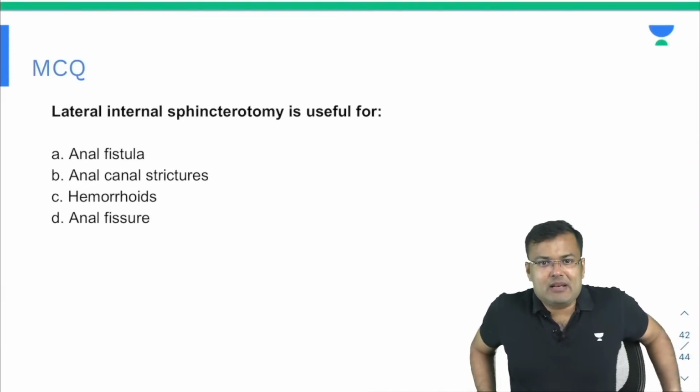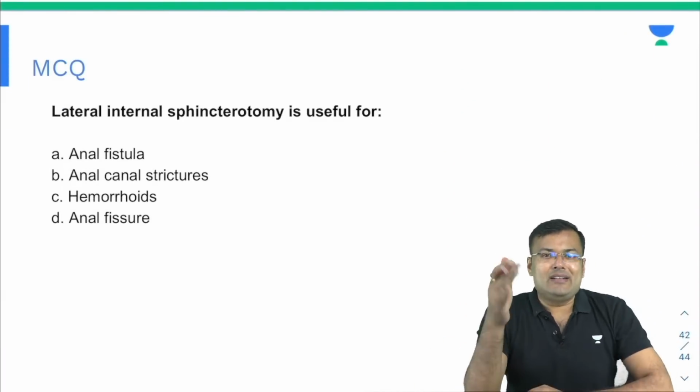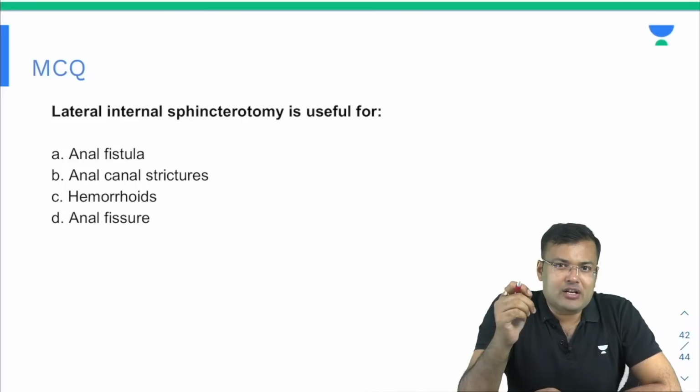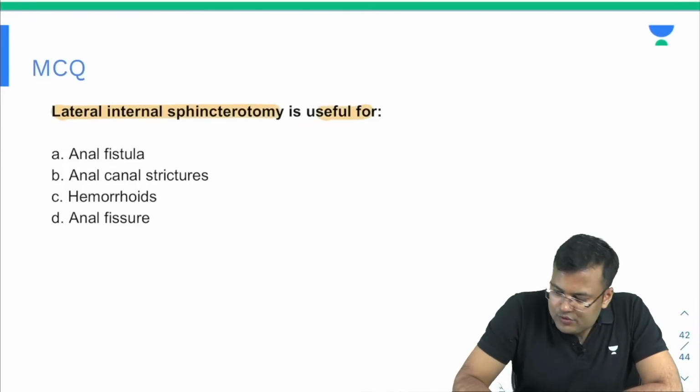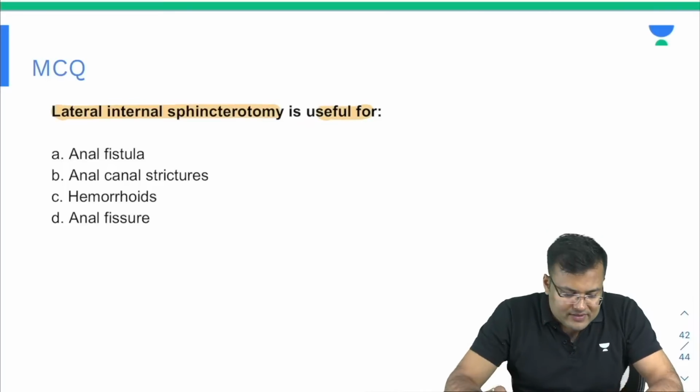Easy question, guys. Tell me what is the correct answer. Lateral internal sphincterotomy. Sphincter is divided. It is useful for, tell me, lateral internal sphincterotomy.